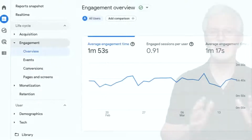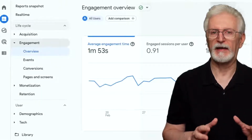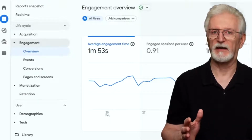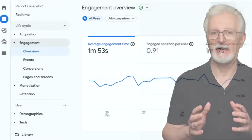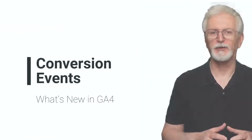Some metrics are entirely new. In GA4, metrics are reported differently and some are entirely removed. For example, bounce rate isn't included in GA4 and it's been replaced with engagement metrics like engagement time and engaged sessions.